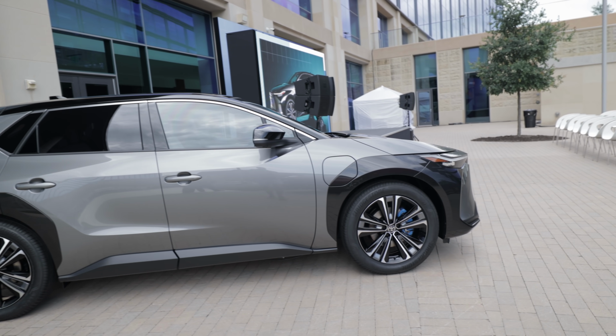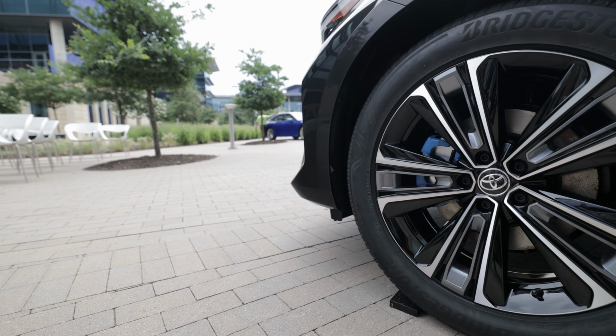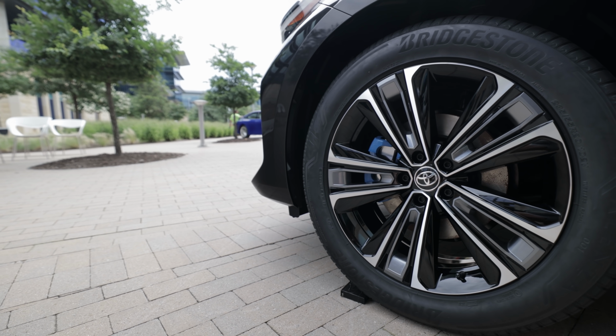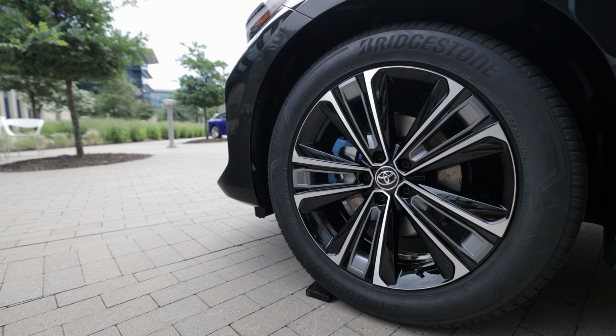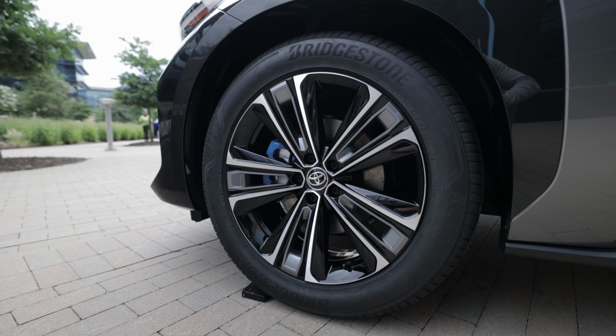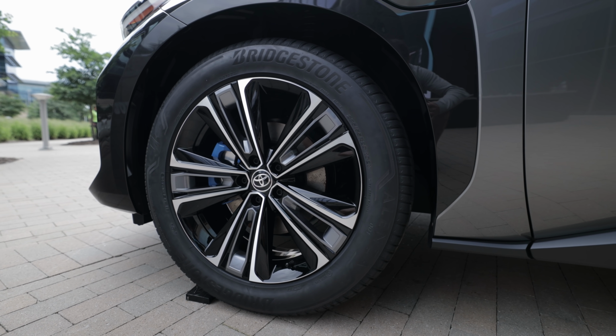And check out these wheels, man. These look like 20s. I haven't got close, but got blue calipers kind of signifying that this is a green vehicle, if that makes sense. I know blue and green, but blue is kind of the unanimous color for being eco-friendly. As you guys know, the Prius and all the Hybrid Synergy Drive has always been accented with blue.